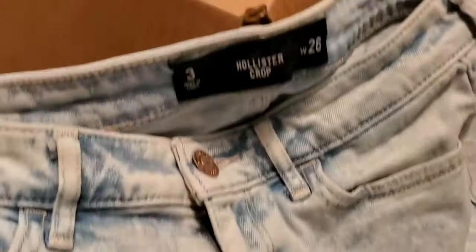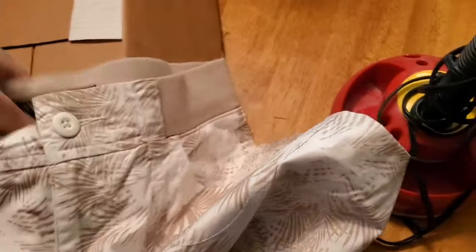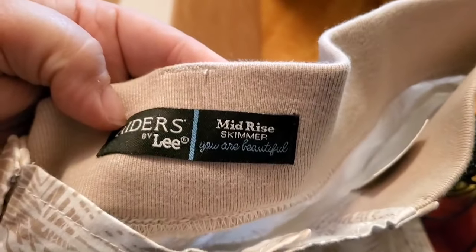All right, guys, some more thrift store stuff. The clothes there are a dollar, so I picked all these up for a dollar. These are Hollister crop, size 3. Little booty shorts always sell for a dollar. I'm definitely picking them up. These kind of caught my eye because they've got a little tropical print, and they are Riders by Lee mid-rise skimmer. So they look in great shape. I thought those would do well.